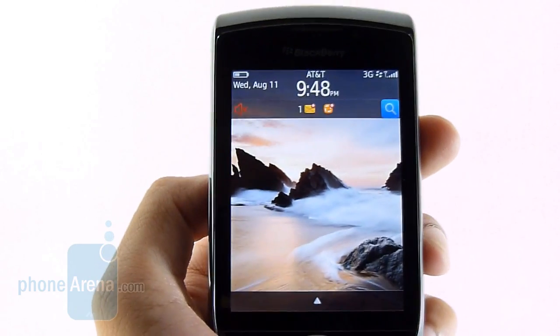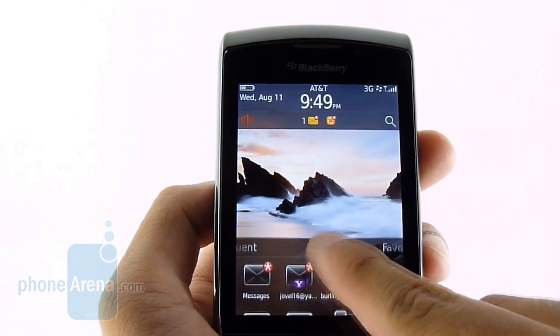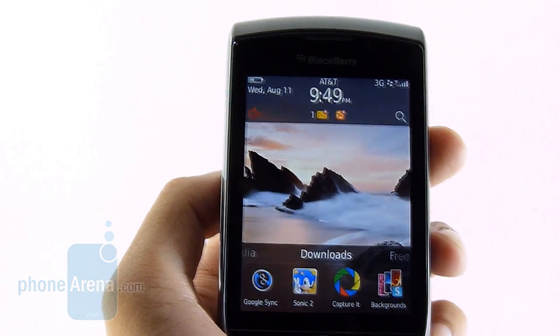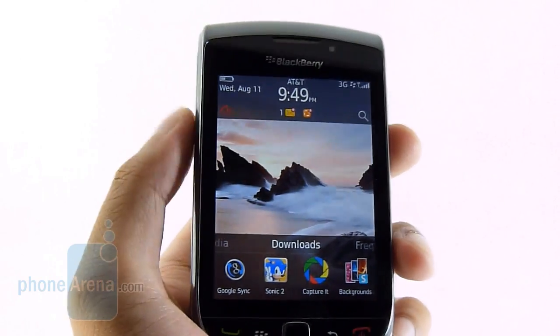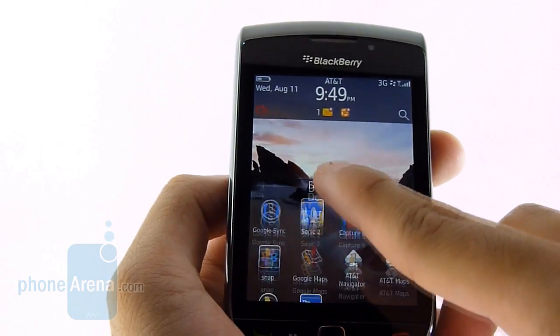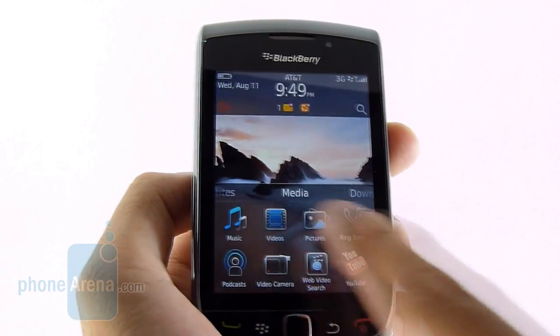The other thing about the handset is, of course, BlackBerry OS 6. Although it does implement social networking into the mix and attempts to be a little bit more consumer-friendly as opposed to strictly relying on their business end, it doesn't feel as compelling as, say, Android 2.1 or iOS 4. It just doesn't feel as complete or polished. So that's one area that RIM will really need to look at in order to stay competitive in this market.